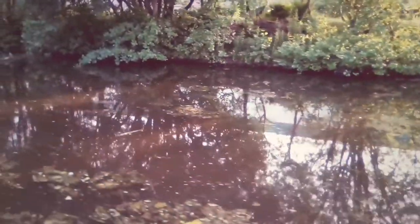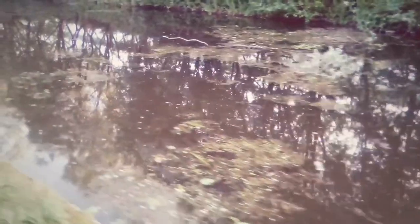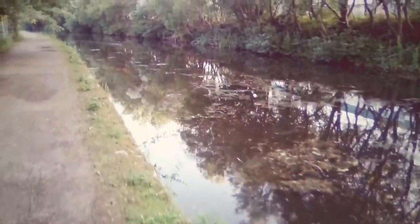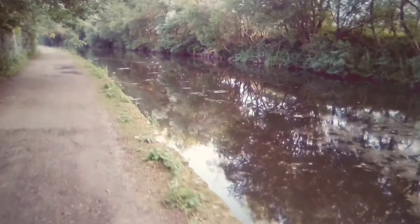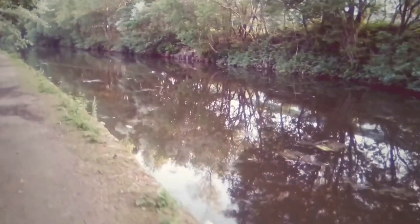It seems to flow into some form of river, it's just not the River Irk. So it may be the Medlock. We'll look into that further. I know the Mersey flows south of Manchester, so I think that will be the Medlock, River Medlock. I'll confirm that before we finish, before we get to Manchester, don't worry.